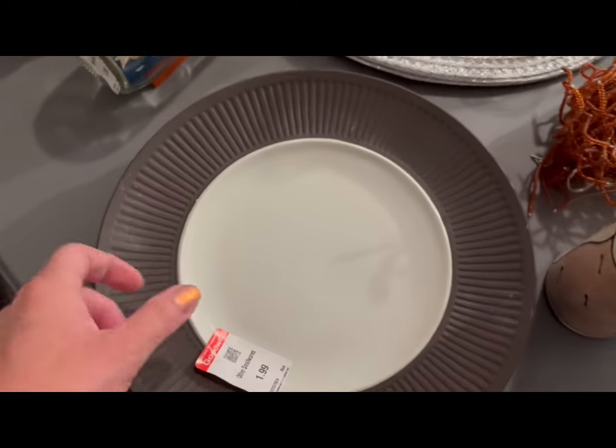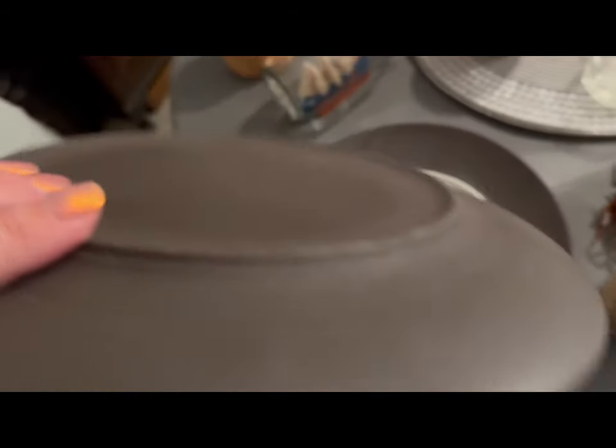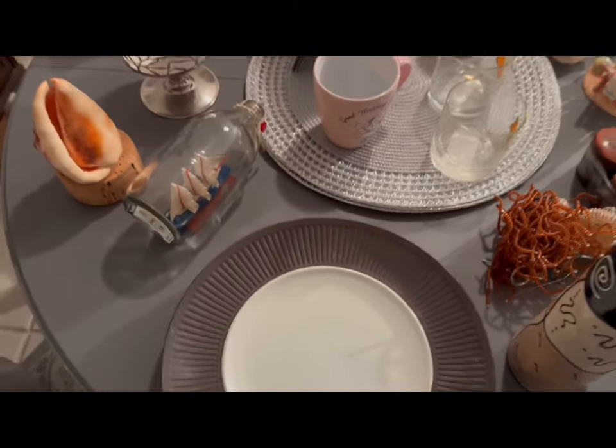Then we have these two Dansk plates. I still have to look them up, so I'll pop comps in here at the end of the video, but they do have the Dansk maker's mark on the bottom. That lovely sable brown color, matte glaze that they have coming around.